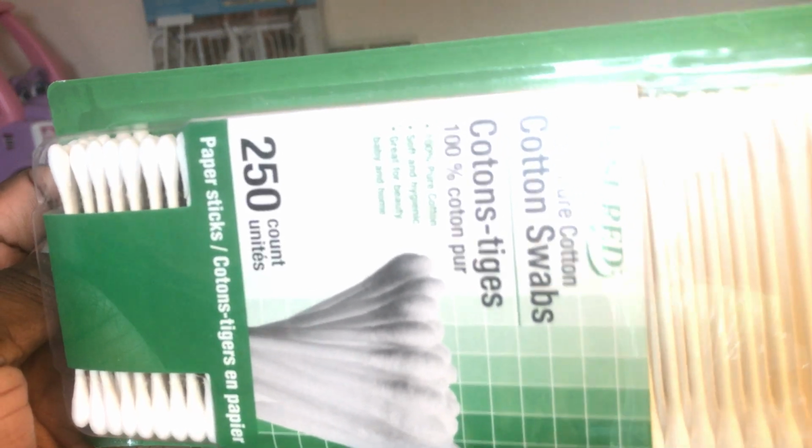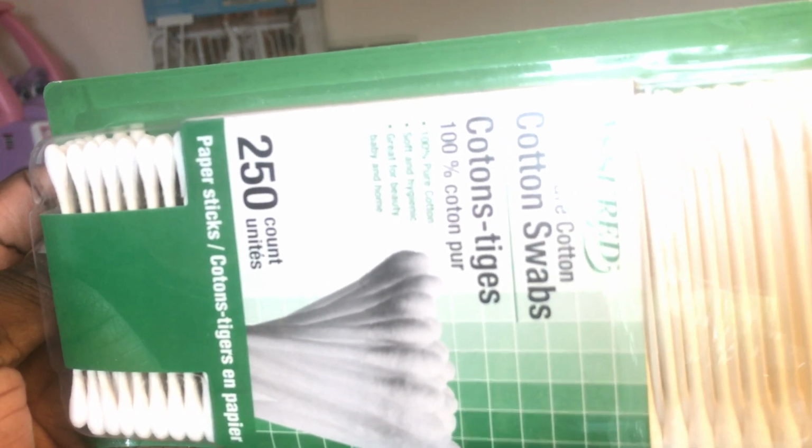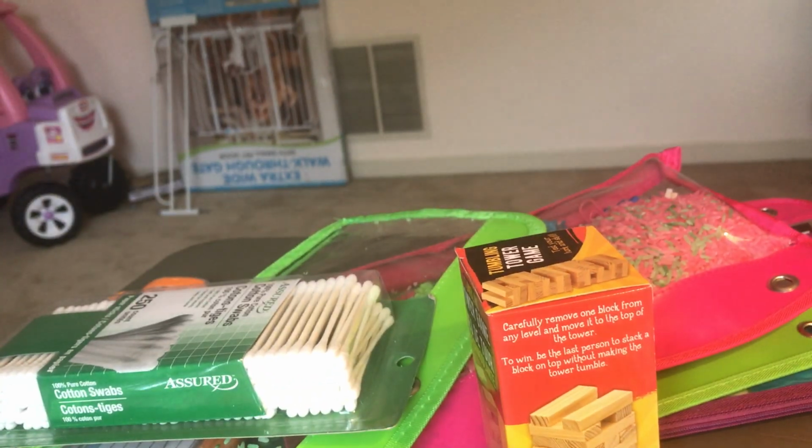Anyway, these cotton swabs, you know, they're at the dollar store. I use them for dot art, like dot the letter, dot the sight word. Wonderful activity. I loved it.